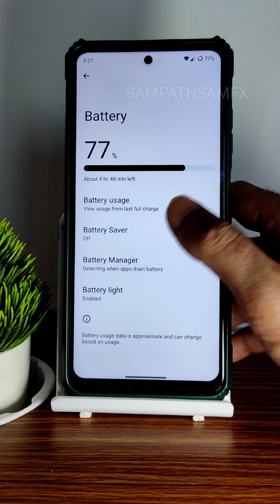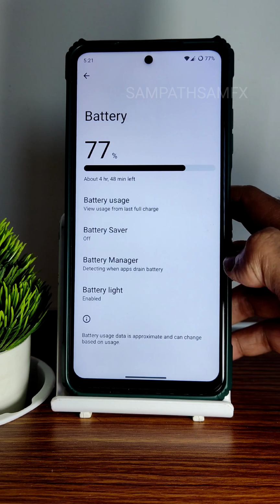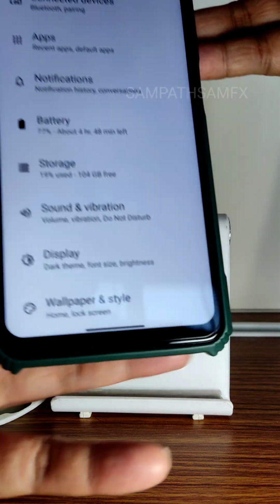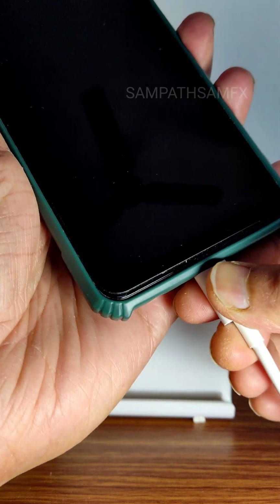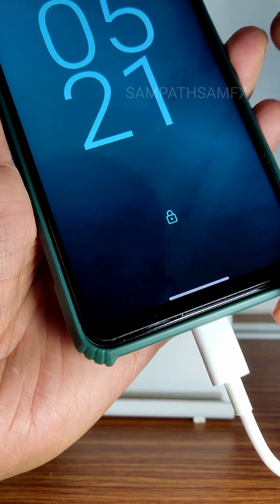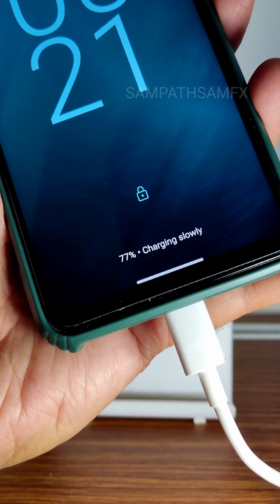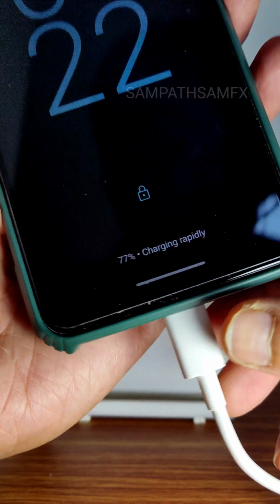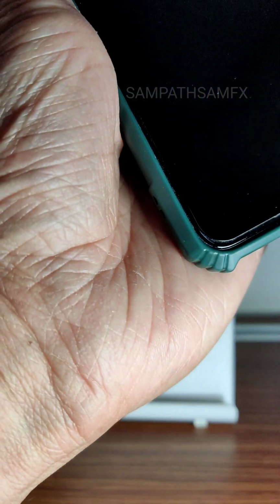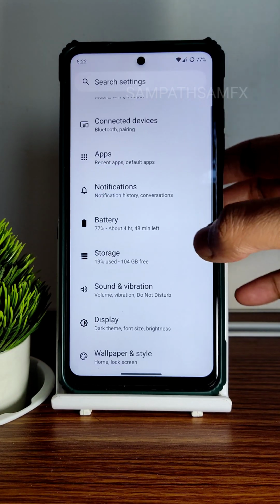And battery manager, you get battery saver. You don't get an extreme battery saver here. Battery light options are given. That's how it is. I will also show this, the charging animation. It will support high speed charging. As you can see, it will show you charging rapidly because I recently charged it. You can see it is showing charging rapidly. That's how it is. The fast charging is supported in this particular ROM.